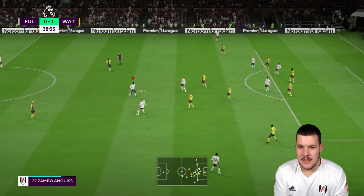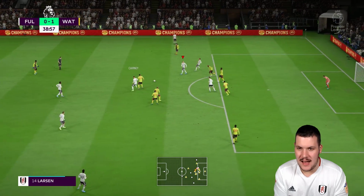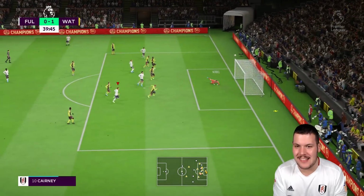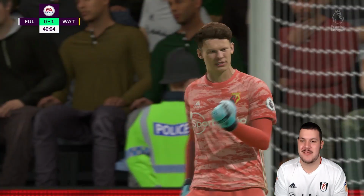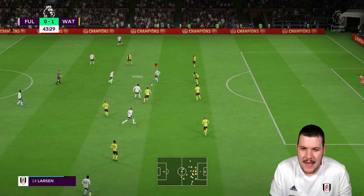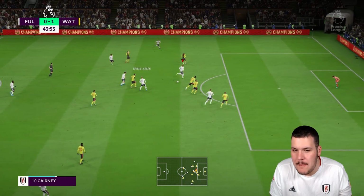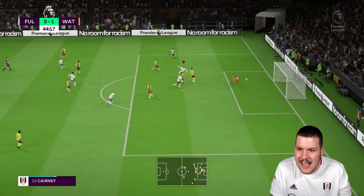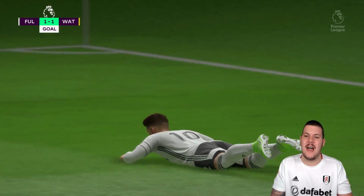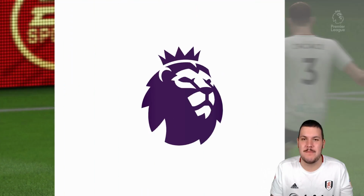Come on, boys. We need to get that equaliser here. It's going to be Brun Larsen going to Cesc Fabregas. Fabregas back to Larsen. Would have put money on him scoring that one, to be fair. Mitro would love an equaliser before halftime. I see that overlapping run there from Tom Kearney. There it is. Captain Kearney, King Kearney himself, equalising this one for us. Beautiful finish.